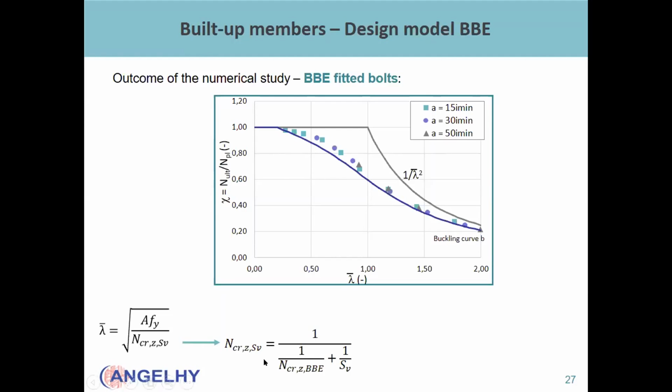Here is the formula for this effective critical axial force, accounting for a critical axial force of a member considered as integral, and the influence of a shear stiffness. And here the formulas, so nothing new for the critical axial force. For the shear stiffness, we could conclude that for connections with fitted bolts, the only influence that really should be accounted for is the flexibility of the cords themselves between the packing plates.